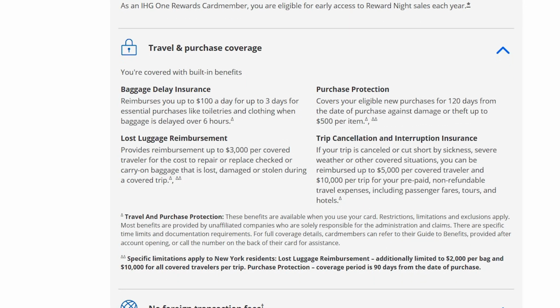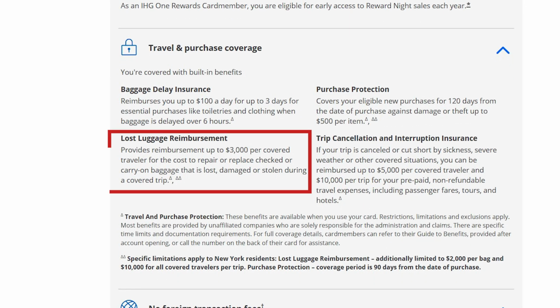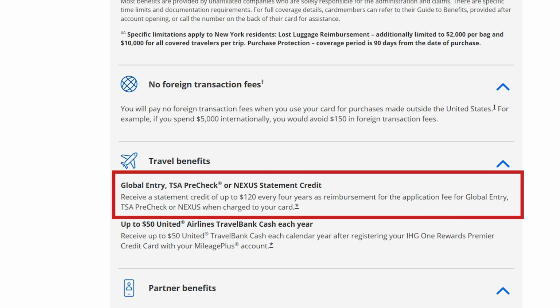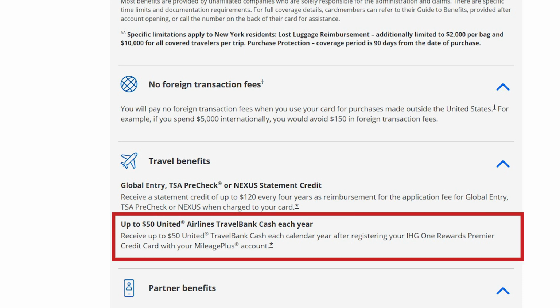When it comes to travel benefits, you're going to be very surprised by what all this $99 credit card actually has. You're going to get baggage delay insurance, lost luggage reimbursement, and trip cancellation. You'll also get up to $120 as a reimbursement every 4 years for enrollment in TSA PreCheck, Global Entry, or Nexus. You're even going to get $50 per year in United Travel Bank cash.